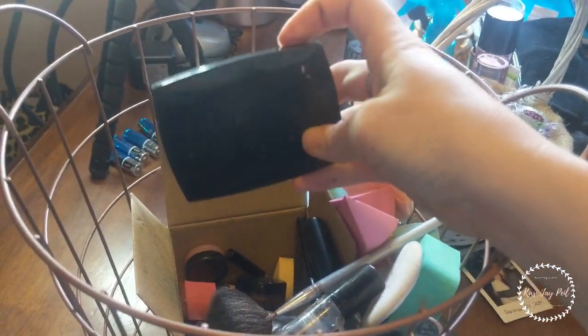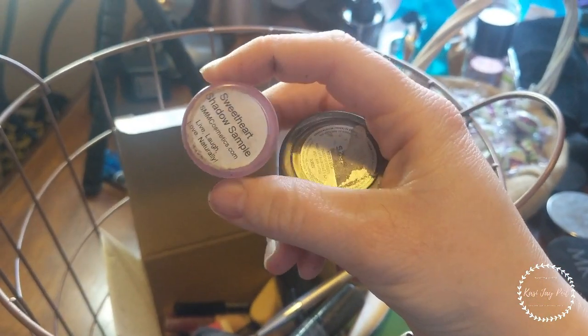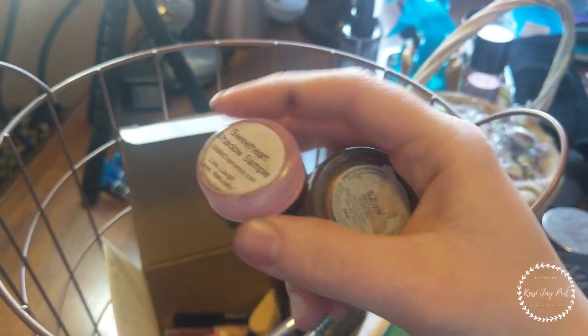Loved it. Another Demolished Butter Bronzer. Loved it. This is a Lancome. Which one was this? Oh, the other one was eyeshadow. This was the blush. It's been used and abused. It's on death's door. This is an old Sweetheart Shadow sample from smmcosmetics.com.